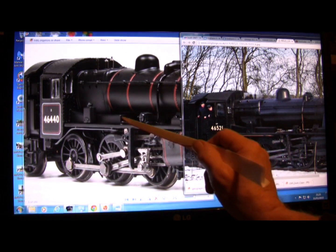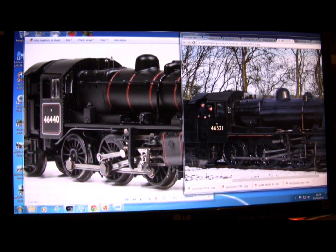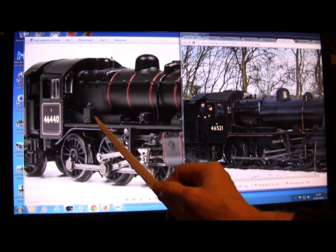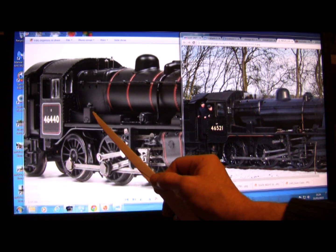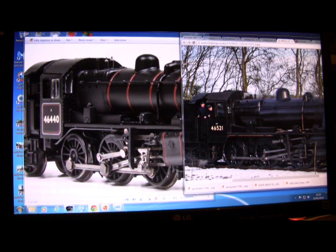just here, which again is nicely shaped. This will be the sandbox, little access cover here and cap on top. That's nicely detailed. There looks like a moulding line down there, but at this kind of size you'd never see that.